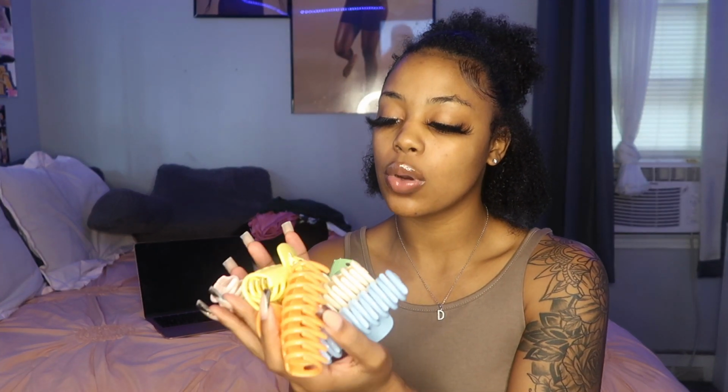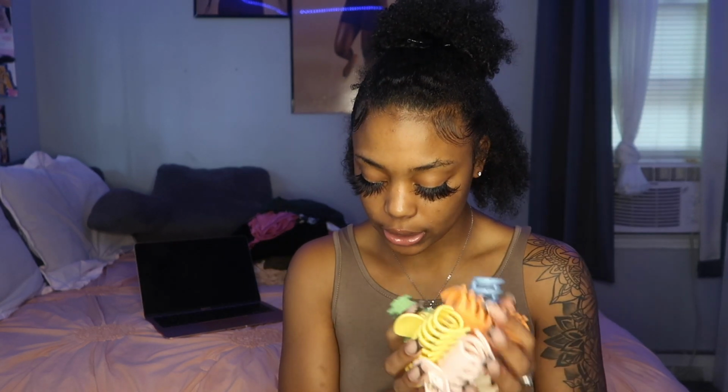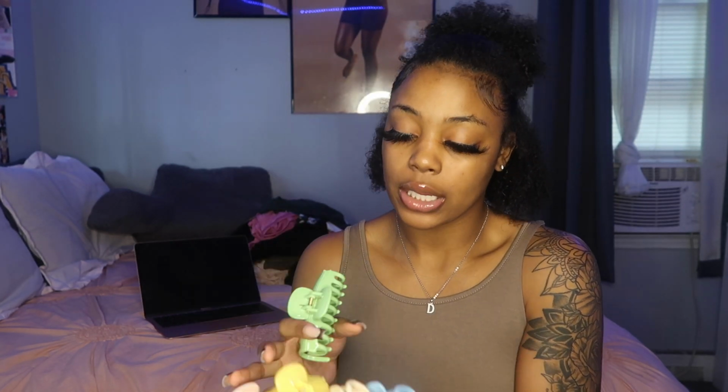Okay, so the first thing I got were these cute, colorful claw clips. I saw a lot of people on TikTok with these, and I said, let me get me some. So I found me a pack on SHEIN. I think they were about $4 for all 6 of these. So that's a pretty good deal. I love these, and they do have a good grip.